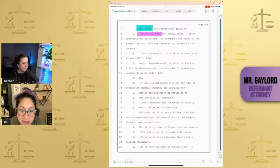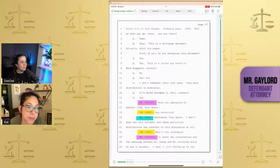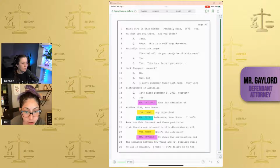Let me have you look at exhibit 1076. I think it's in that binder. Tell me when you get there. Are you there? Yeah. Okay, this is a multi-page document, about 6 pages. First of all, do you recognize this document? Yes. This is a letter you wrote to Mark Shepard, correct? No, I don't remember their last name. They were distributors in Australia. It's dated December 9th, 2001, correct? Yes. Move for admission of the exhibit, Your Honor.